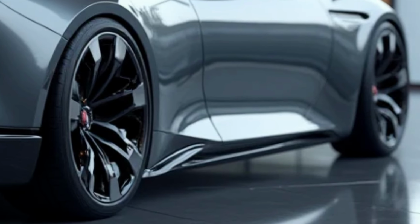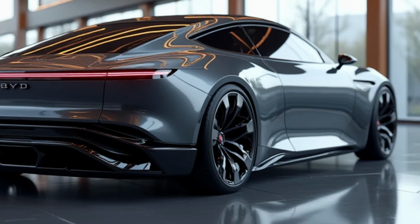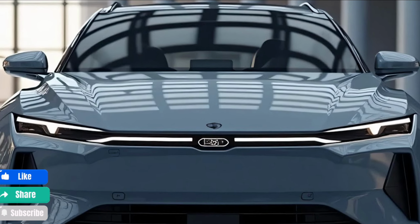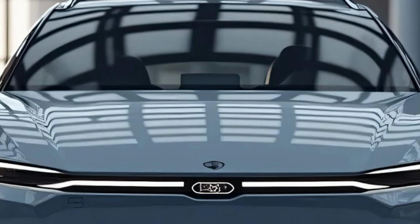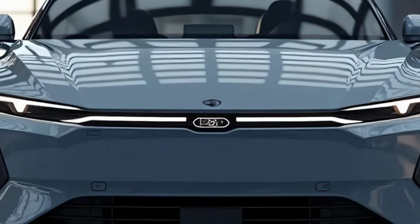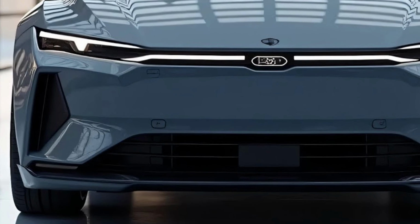The driving experience is smooth and refined thanks to the well-tuned suspension and balanced chassis. The Atto 3 offers different driving modes including Eco, Normal, and Sport, allowing drivers to adjust the performance based on their preferences. In Sport mode, the instant torque delivery makes city driving effortless, while on highways, it maintains a solid and stable ride. One of the biggest highlights of the Atto 3 is its impressive range.